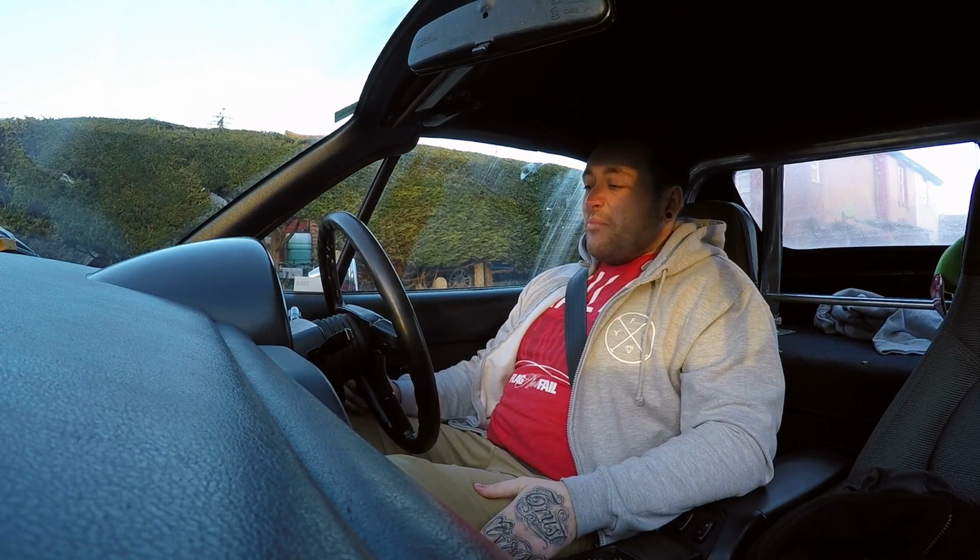I must say, this bus in front of me is winding me right up. I'm trying to enjoy this lovely little car, and we're just at a bus stop.